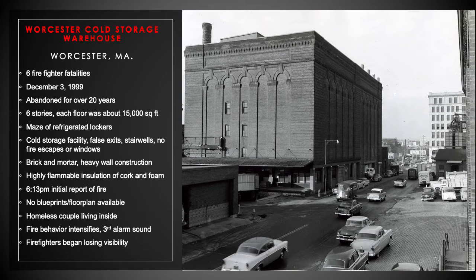When the first company arrived on scene, the incident commander radioed dispatch and requested any available building plans, blueprints, or relevant information, but none was ever found nor existed. A crew from the first company began establishing a water supply to the first and second floor. Another engine crew and rescue crew proceeded up the stairwell to the roof to begin ventilation efforts.